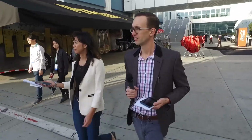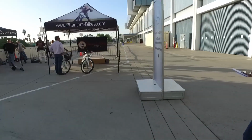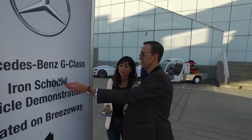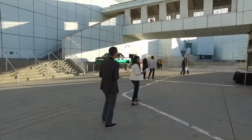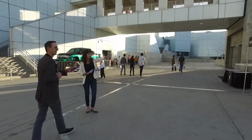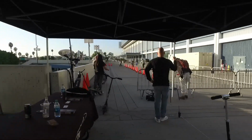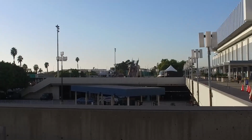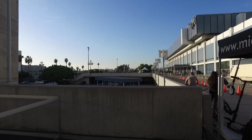So let's see, we've got some electric bicycles over here. You want to go for a ride, Jodi? Take one for a spin. Craig, you speak German. How do you say this? I do not speak German, but it should be Schokol. I actually looked it up because I don't know what it is. It's the Iron Circle. Apparently, it's a mountain in Austria, according to Wikipedia, at least. The Iron Mountain. So they're doing demonstrations where they take the G-Wagon up the big ramp. You probably can't see it, but way off in the distance. Ben, zoom that up. Pinch to zoom now. That's okay. They're not doing it right now, so we can keep going.